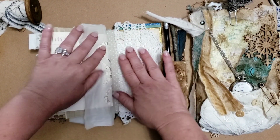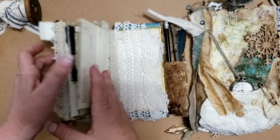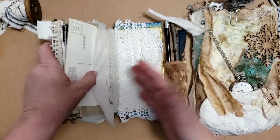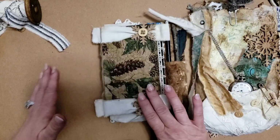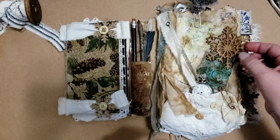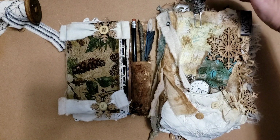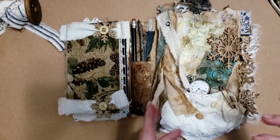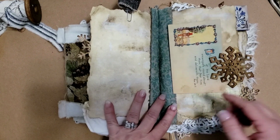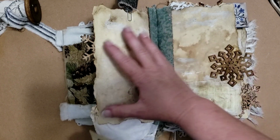On the other side, and then on the back, I put this old crocheted trim, just poking out the side there. It also pokes out from the front, the top and bottom of this. You can see it from the front when the book is closed. I've already talked about this front page. And there are wooden snowflakes that I have stained, and I've put those in a layering effect on the edges of the pages. Most of them I left open where you can tuck items, and I did try to tuck items in there.